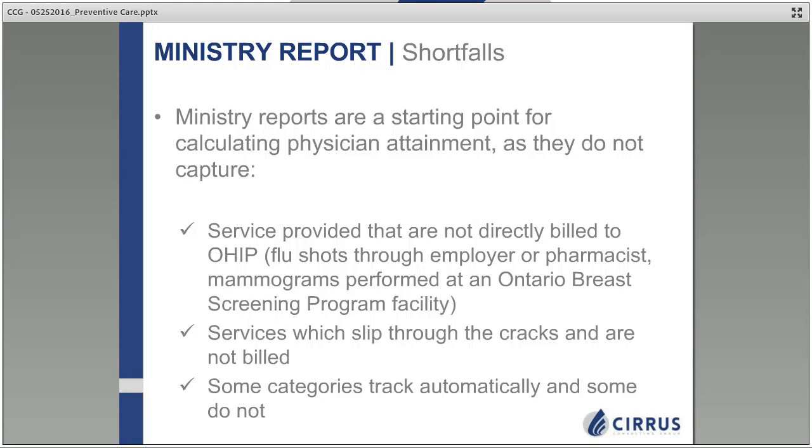Some categories track automatically and some do not. Again, some of the billing codes act as tracking codes. If they don't, unfortunately, that's where you have to put in that little extra work or have the staff do that. But again, we can definitely assist in explaining and finding out the right way to go about doing that.